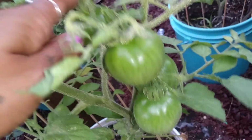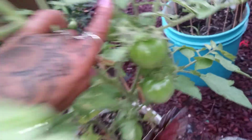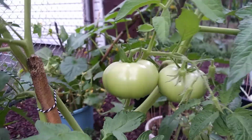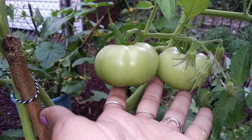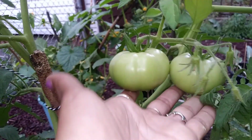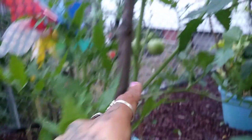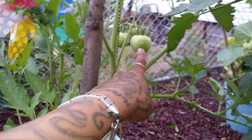This guy has this one. This is Mr. Stripey tomatoes. And this little cluster here. And nothing more. These were supposed to be plum tomatoes, but as you could see, they are not. My sister gave me this plant when it was little, as well as this plant. And you can see the tomatoes there. And some basil.